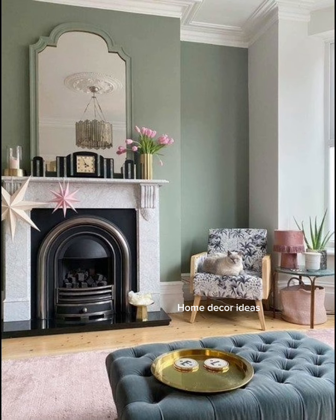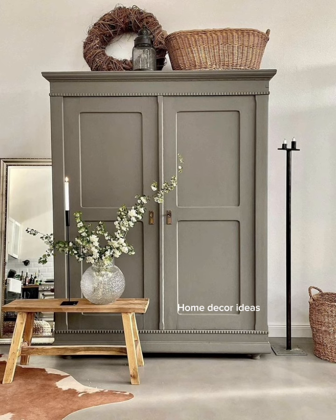Farmhouse style is rooted in simplicity and functionality with a strong connection to nature. Think wooden furniture, metal accents and natural color palettes.